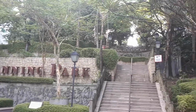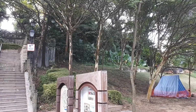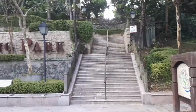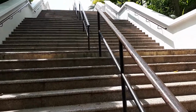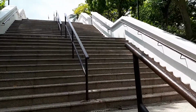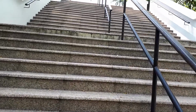We are back at Fort Canning Park for part 2, where we are going to look at the remainder of history that was left here during the colonial times. Join me as I climb up these many steps to explore some of the colonial history of Singapore. Yep, we're still climbing the steps. I'm not a fast climber. Anyway, let's get going.